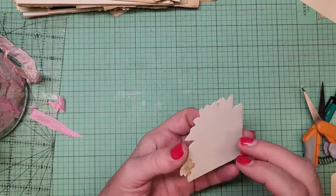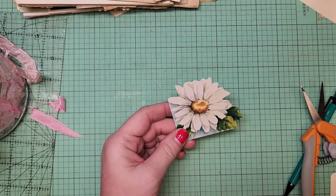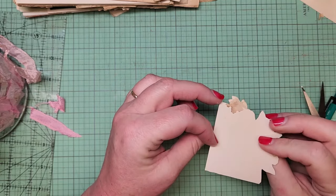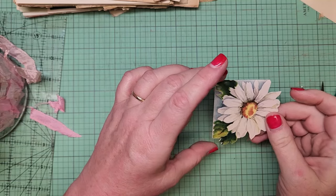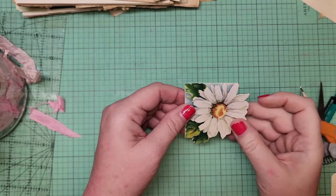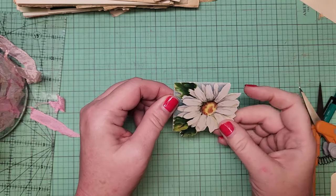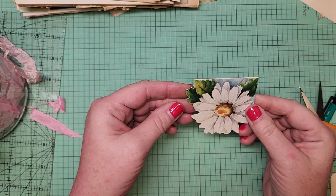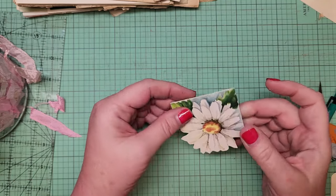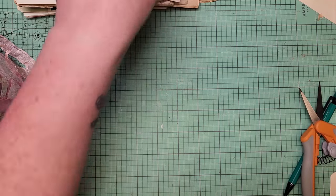This one, so this is a little gift card. I'm going to save this for the denim and daisy journal I want to do. I'm thinking that could be a nice corner tuck. So I'll put that with that stuff.